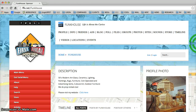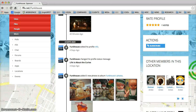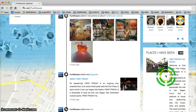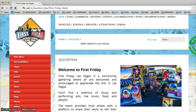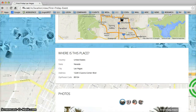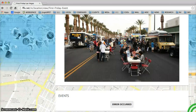So there you have it, folks. This is what we would consider the minimum ideal. You can see here too where this profile is also going to link to places that you've been. In this case, to the First Friday event itself. Let's take a look at that page real quick just to close off. So you can see here that there's a little introduction, and this will change from time to time as the staff puts up more materials. And there's a map and so forth that comes in, and where is the place, some photos, which will be more and more all the time.